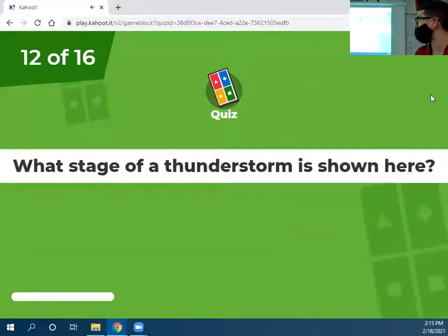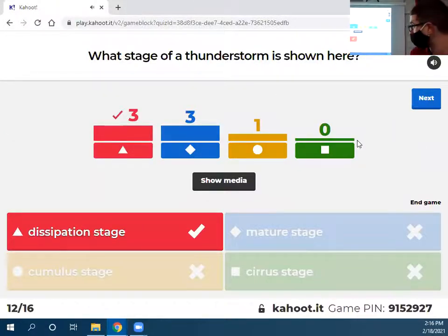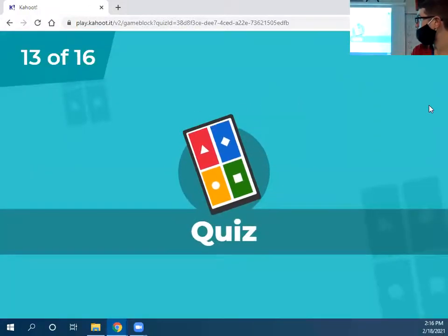Okay, got some new people in the top 5. What stage of a thunderstorm is shown in this picture? I got mostly downdrafts. Is it dissipation, mature, cumulus, or cirrus? On page 17, by the way. Mostly all downdrafts. Okay, it's going to be dissipation stage. If it's updrafts, it's going to be cumulus, and if it's equal up and downdrafts, it's going to be mature stage.